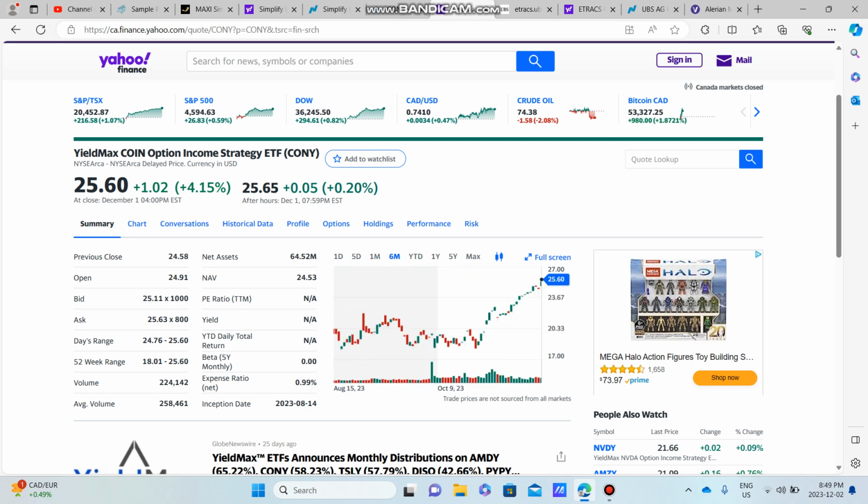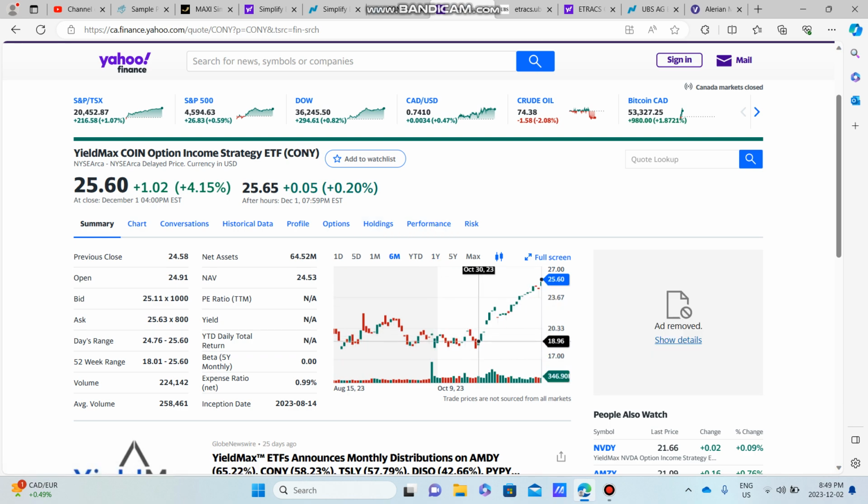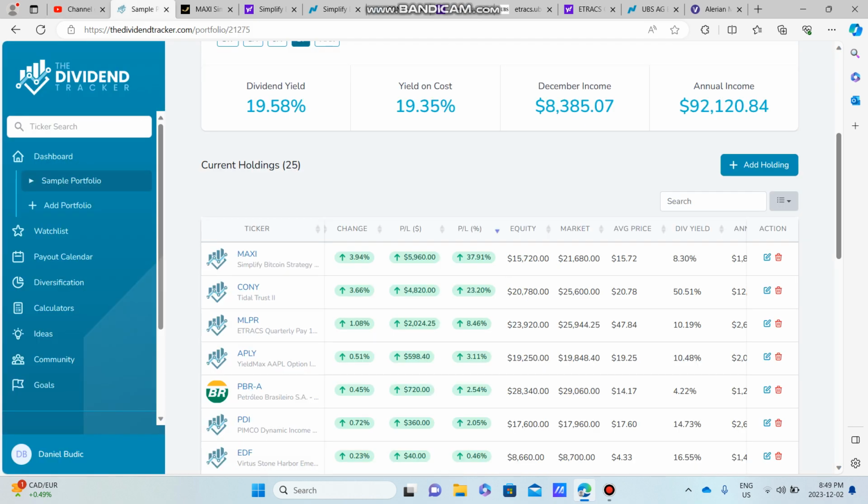They've been up like a ladder. And over the total history of this chart, just going to the 6 month, because it's only been out for a little while, you could see here that it started about $20, trended down a bit. But since Coinbase has gone on a little run, so has CONY. And CONY has done very well over the past month, especially appreciating from about $19 all the way up to $25. That right there is probably even more than a 30% return.